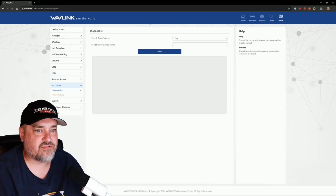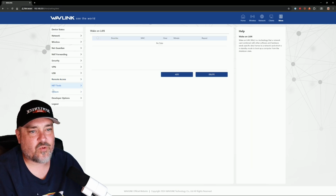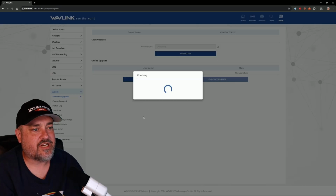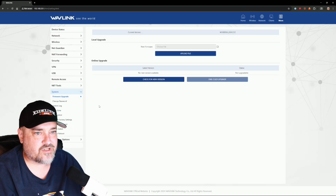Different net tools, diagnostics, pings, Wake on LAN. If you have something enabled for Wake on LAN, you can do that. Our system, we have firmware upgrade. We can check for a firmware version. Let's see how we're looking here. If there is one, I'm not going to update it right now, but there isn't one, so that's okay.